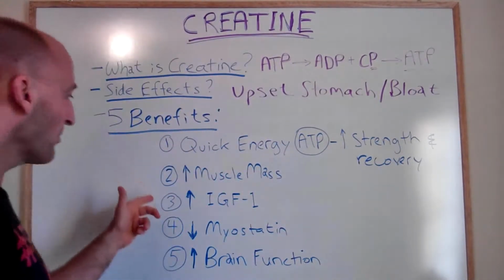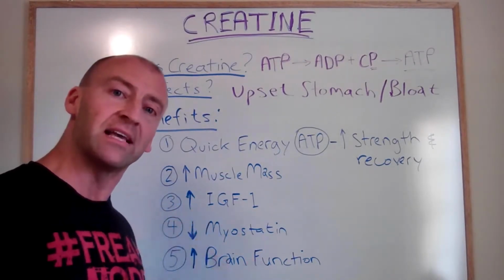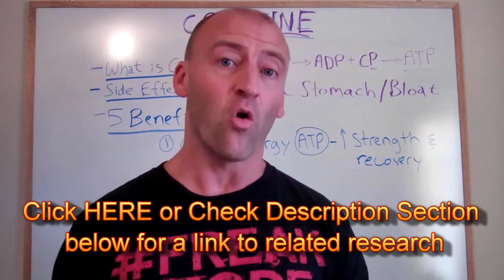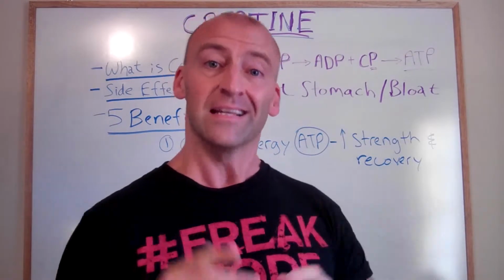Number 3, bet you didn't know this one, creatine can lead to a slight increase in your IGF-1 production. IGF-1 is insulin-like growth factor. It is an anabolic hormone. It will contribute to greater tissue recovery and greater muscle building. It's something that you do want to have if you want to get bigger and stronger.